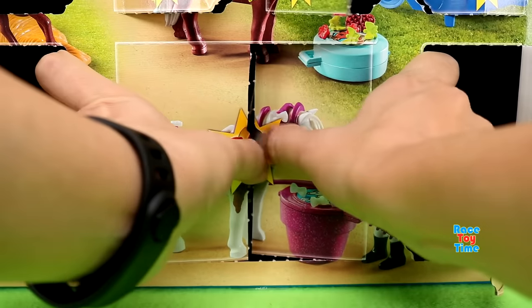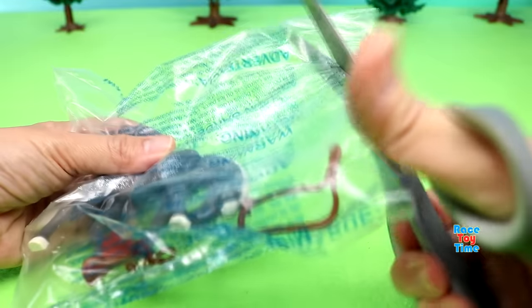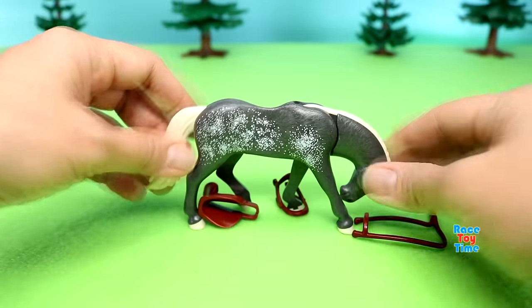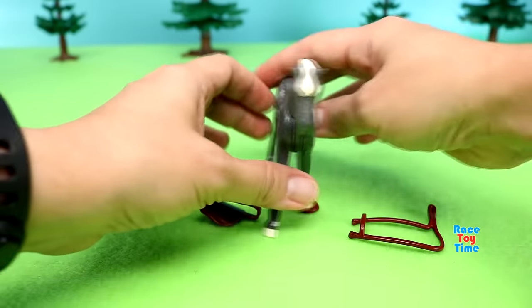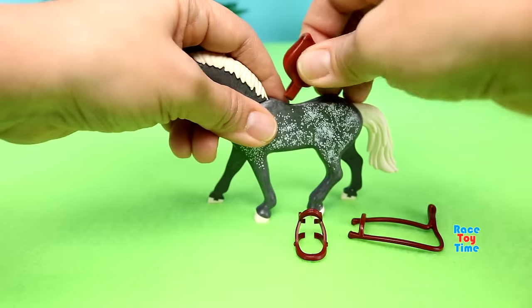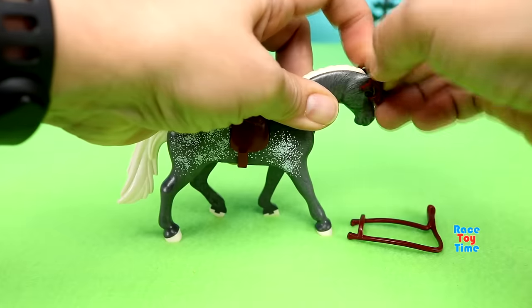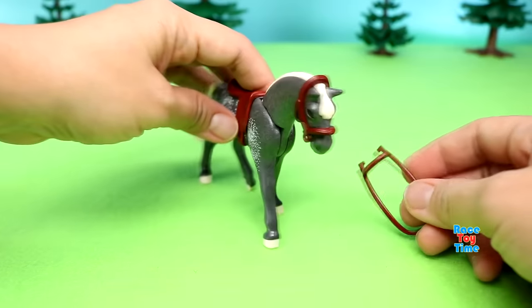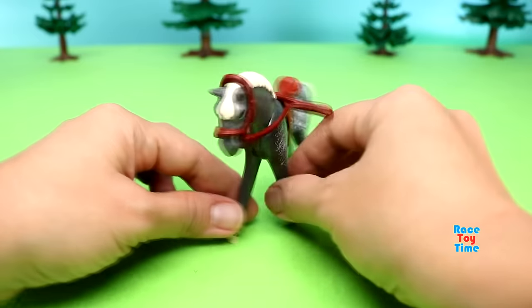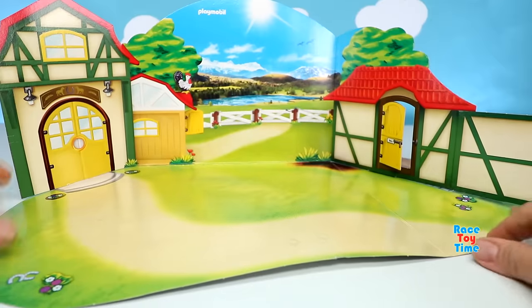And finally, box number 24. Let's see what we have here. Oh, awesome! We have a horse. Here's the backdrop, and now let's set everything up.